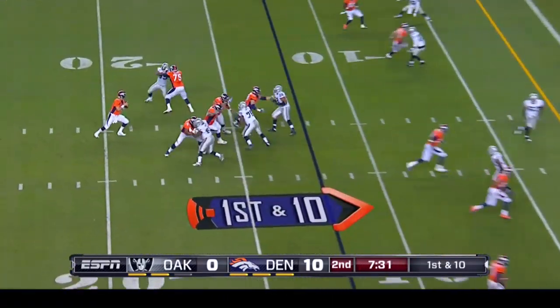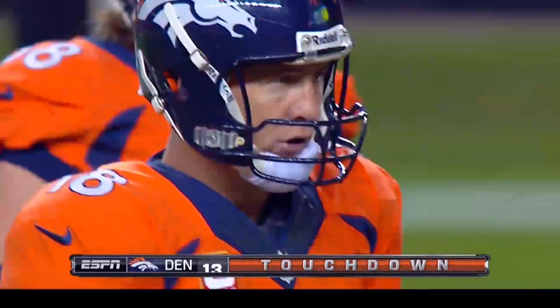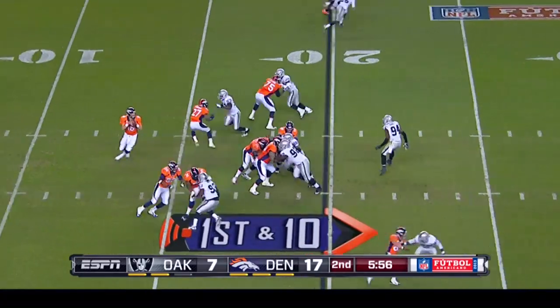But I loved how Wes finished that previous highlight. Trying to run people over, get that extra yard. And then he scores the touchdown. So that was Manning taking advantage of Charles Woodson, the safety, not the corner. Very different, right? Peyton 5 for 5 on that drive.